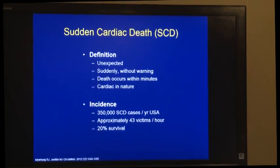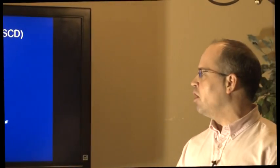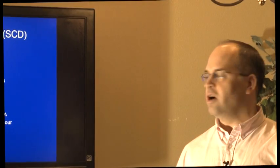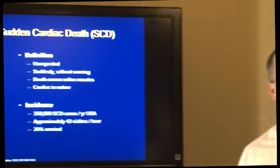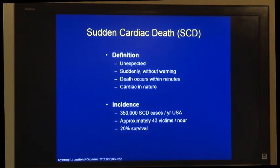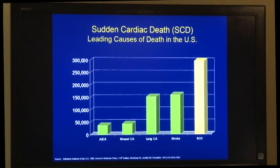So sudden cardiac death, by definition, is an event that occurs unexpectedly. It's sudden, without warning. Death usually follows within minutes, and the whole event is cardiac in nature. There are 350,000 cases of sudden cardiac death in the United States per year. That's about 40 victims per hour. So you can think in the hour we spend here, there'll be approximately 40 sudden cardiac death events in our country. About a 20% survival incidence for the events that we're talking about.